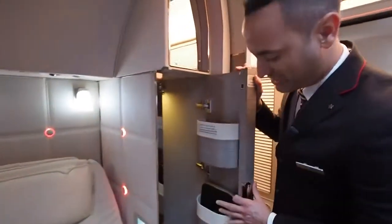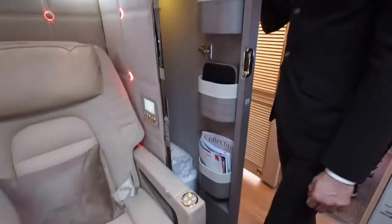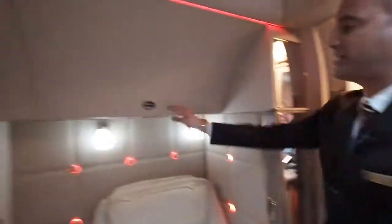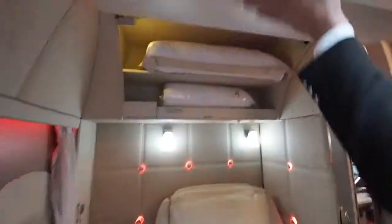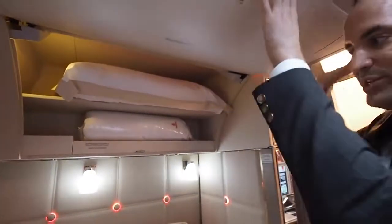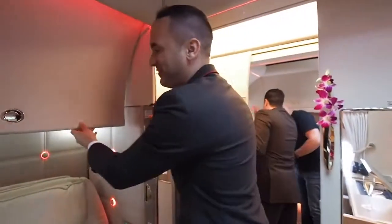You have a very large closet here for you to put your coats and your winter coats. We also have a nice storage here that has your luxury bedding in it, 300 thread count luxury bedding. There will be a big fluffy pillow and your duvet. So once you're in the air, we'll be happy to make the bed for you.